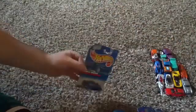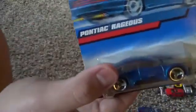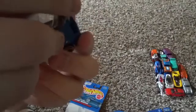And last but certainly not least, we have ourselves a blue and black colored Pontiac Rageous, which is another Highway 35 model that I've been wanting to get. Has a see-through rooftop. Has a transparent rooftop, as it turns out.